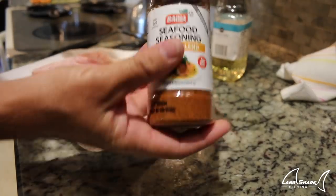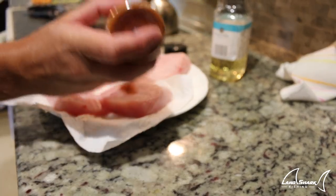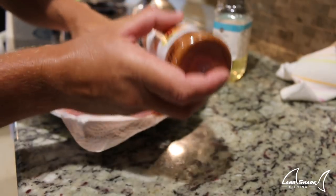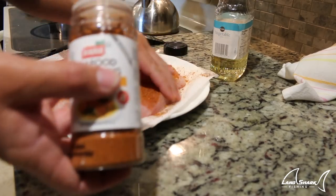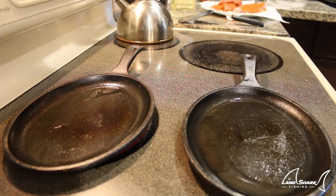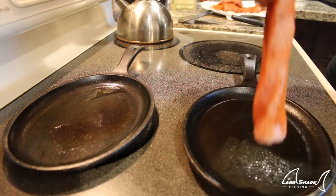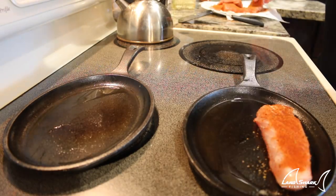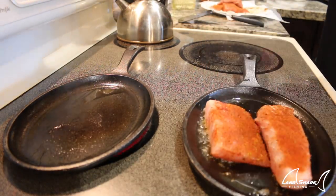I have my blackening seasoning right here, and I'm going to very liberally season these guys with the blackening seasoning. I want a very brown, crispy coat. Now, I think we are ready. I hope it's gonna sizzle the way I'm expecting it to. Oh yeah. There's one. Two.